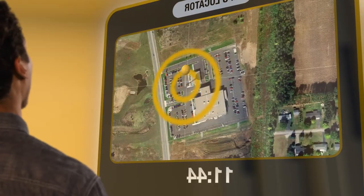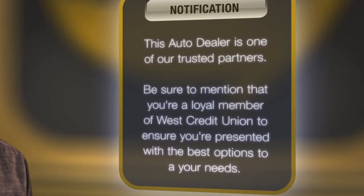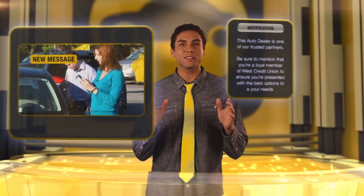She's been on the dealer's lot for a while. Time to send a message. We need to make sure she gets a good rate from her credit union. Of course, if she was on the lot of a strong dealer partner, the message could tell her to make sure they know she's a loyal member. This opt-in feature is so special, we have a patent pending.